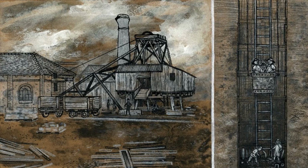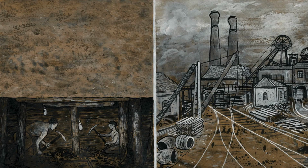To get to the coal, they created vertical tunnels called shafts. They started to sink the first shaft at Woodhorn in 1894. Horizontal tunnels would come off from the vertical shaft, so miners could follow the coal seams and dig out the coal. This was then taken and burned as fuel to create energy.